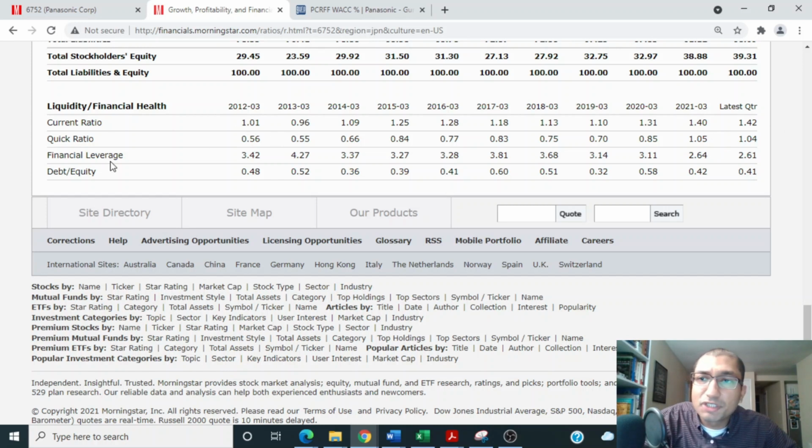Next is the financial leverage. The financial leverage is the ratio of the company's total assets to its shareholders' equity. So financial leverage of 1.0 tells us that all of the company's assets are financed via its shareholders' equity. A high financial leverage tells us that more of the company's assets are financed via liabilities. Back in 2012, the company's financial leverage was at 3.42, and for the latest quarter, it's at 2.61. Ideally, we want the company's financial leverage to be staying steady or decreasing, and we can see that Panasonic's financial leverage has slowly been trending downwards.